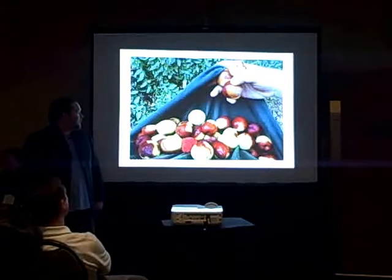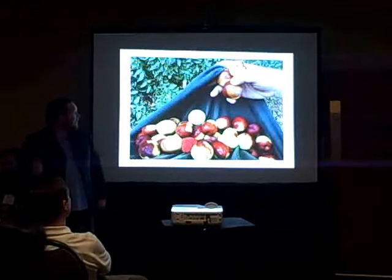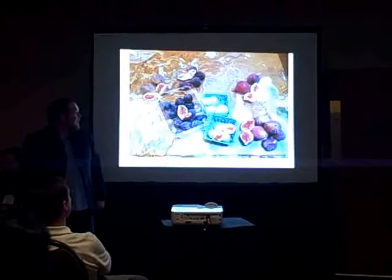I love deep jujubes, and they require very, very little water. In China, they grow in some of the driest regions of China. Next slide. Figs. We have someone who's going to talk about figs, so I don't really need to talk about them very much.